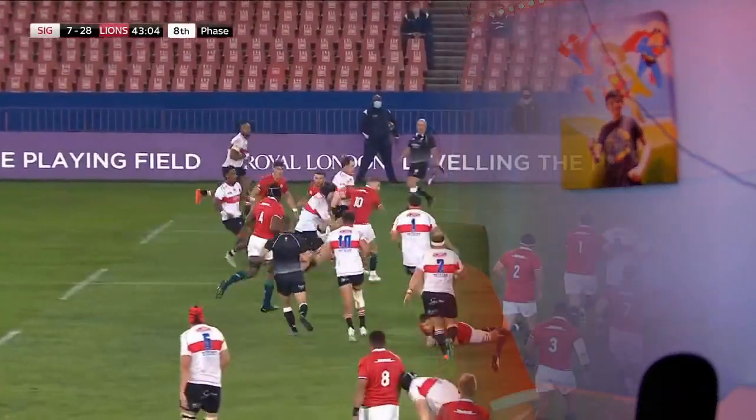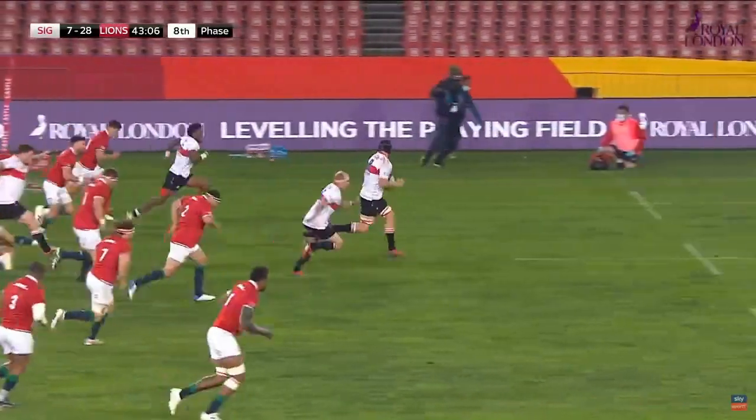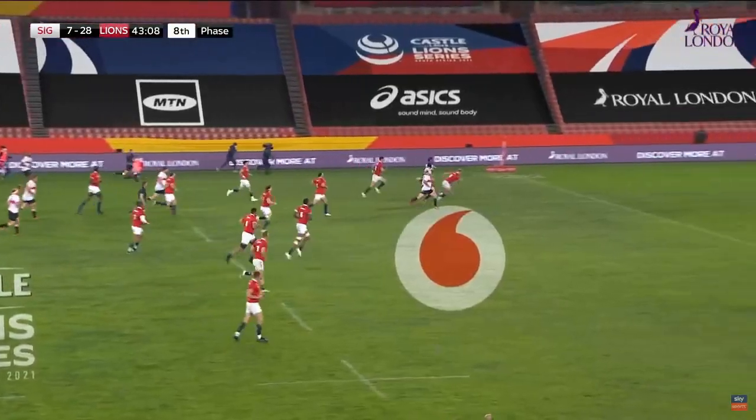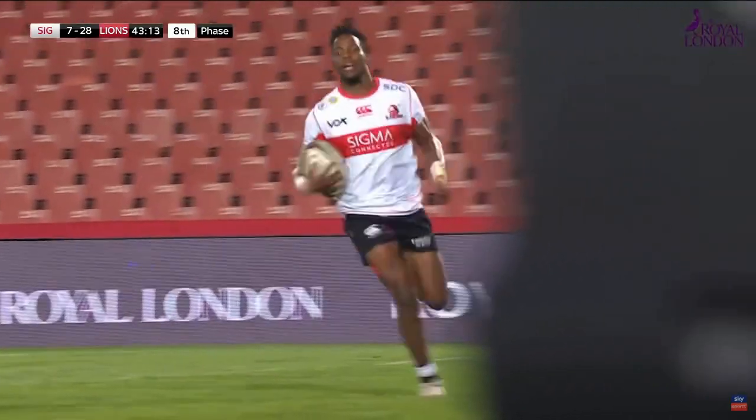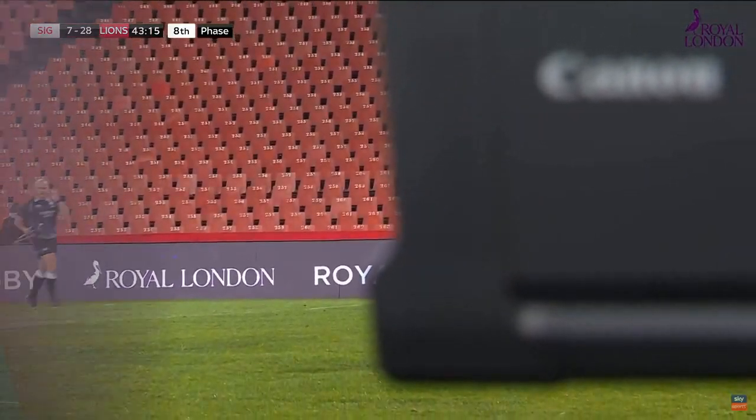But right off the restart, Sigma Lions got right back into it as a very sneaky pass went to the number 8 off of a scrum, and they managed to break the Lions, get through, and with Stuart Hogg and the number 8 one-on-one, he put the pass on the left to the winger. Rees-Zammit couldn't catch him either, and Sigma Lions were in for a consolation try. And after the conversion, they reduced the 21 point gap to a 14 point gap.